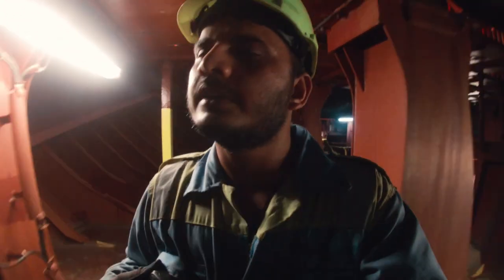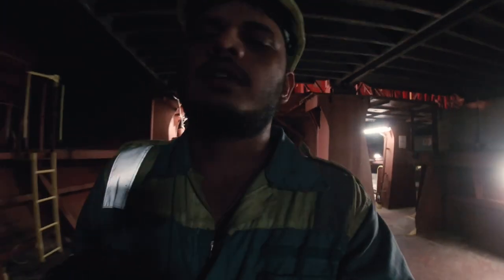Konja gangway coming. Which crane are you? Yes, second, I'm going on crane number one. Okay, number one. Yep. Konja gangway, operating crane number one. Okay, operating number one. Second, are you standby there? Yes, I'm standby here. Okay, thank you.